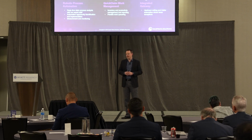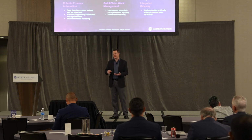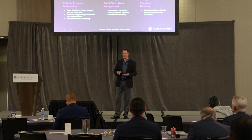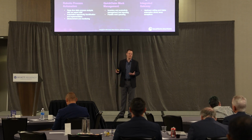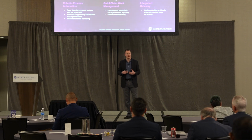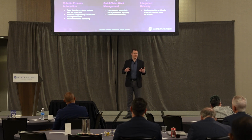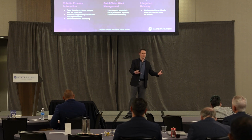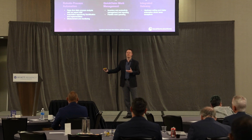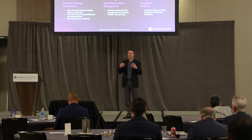Another challenge that claims operations are going to face is the logistics of work management. We're talking about the inventory, the prioritization, the assignment, the tracking, everything that comes about. Various platforms and external tools might have different capabilities, but what we're doing is integrating that into QuickClaim itself. QuickClaim has strong workflow capabilities, strong tracking capabilities, and for our operations, we're moving it all into QuickClaim. That means we can provide the reporting, the real-time inventory, and even drive more advanced work assignment and work routing within the platform by doing either an RPA or API integration, and then make that visible in QuickClaim.